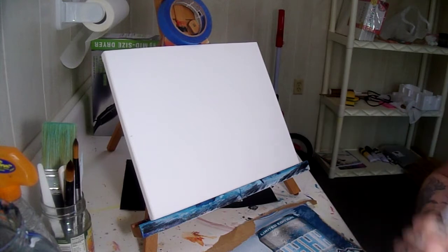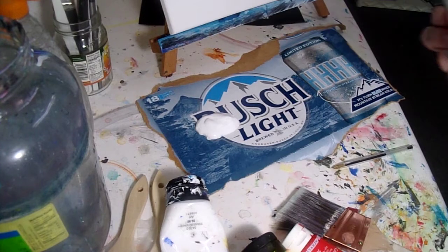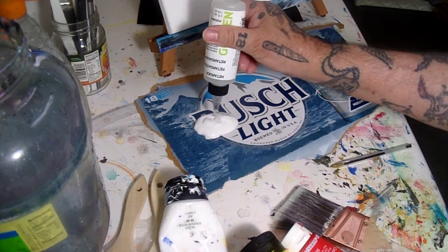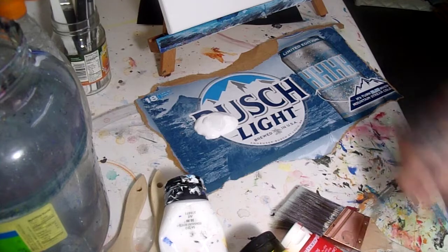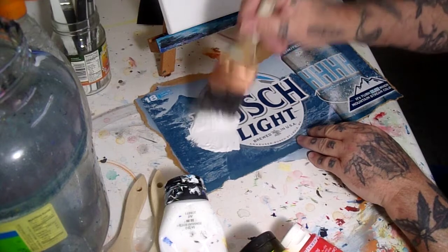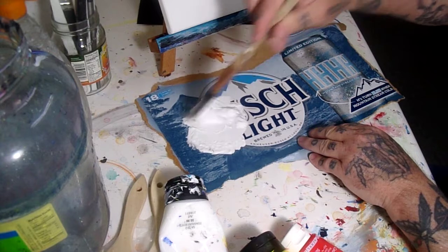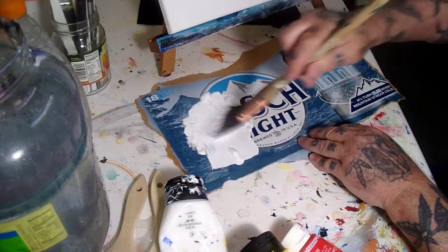I'm going to put this retarder in this poster paint here. Thusly, I don't know if you can see. That's supposed to make it more like an oil paint, so it doesn't dry as fast and I can work the sky better. Allegedly. Never tried this technique before. So I'm going to mix all this in. Boy, that's a lot of white. Oh well, we work with what we got, right? We're working this retarder into the white.